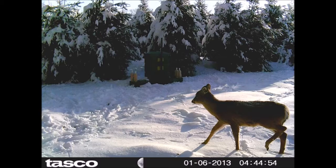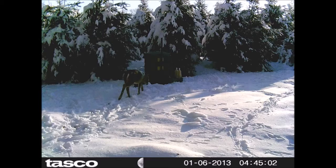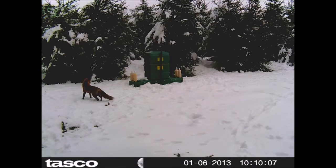You too, if you have a property and have deer, should have this feeder. And it is legal to use in an area where you're hunting, but if you're in Pennsylvania, you do have to go through the Game Commission and get a permit for having the deer tick feeder on your site. And then hunters can hunt by it. But you have to have a hunting license.